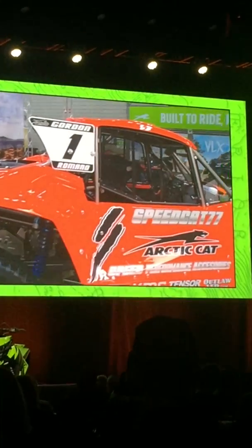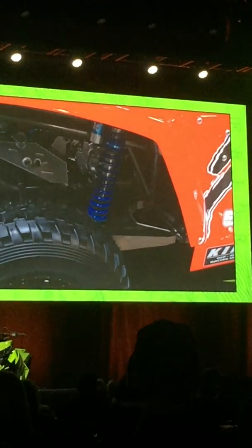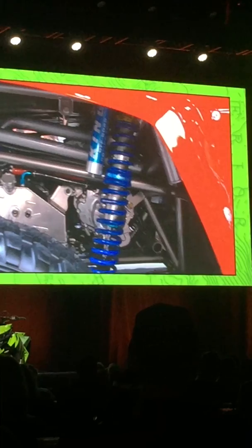The cool thing about this car is this is an accessorized production car. It has the same pivot points, it has the same transmissions, it has the exact same body. Even though this car looks a lot bigger, these body panels will switch from car to car. They are the production car.